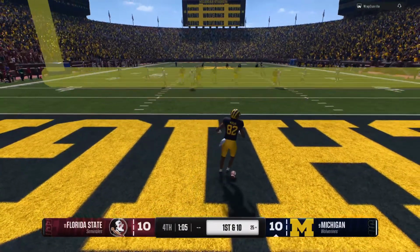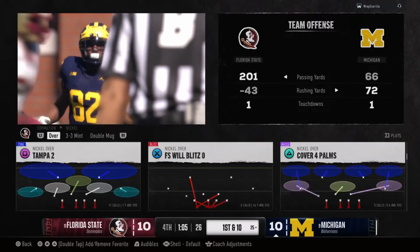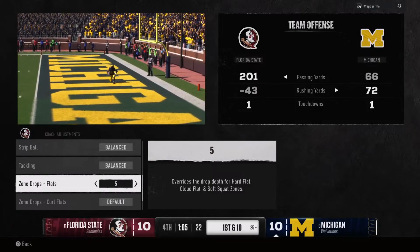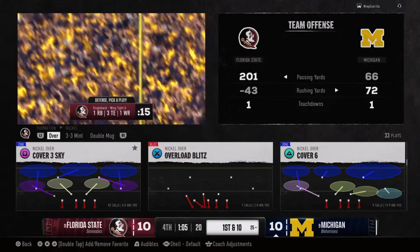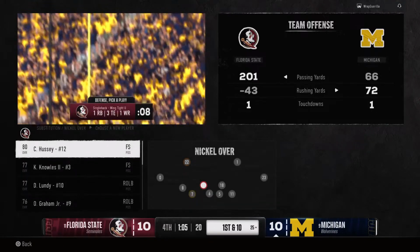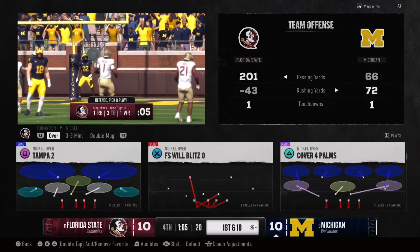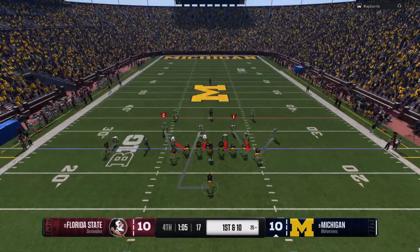And it'll be a touchback. The ball will come out to the 25-yard line. And here comes the Michigan offense back on the field.